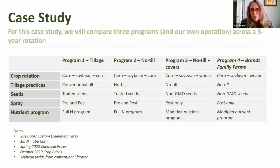So the only difference with program 4, where you see Brandt Family Farms, the difference there between program 3, no-till and covers, is we incorporated our true equipment costs, which for the most part are less expensive than the OSU custom equipment rates. So we just wanted to show you what our true numbers were, but we did want to try to standardize across all 3 systems.